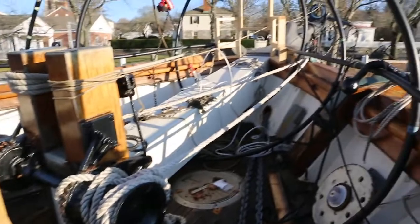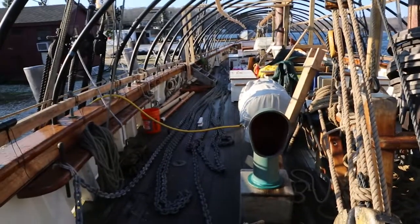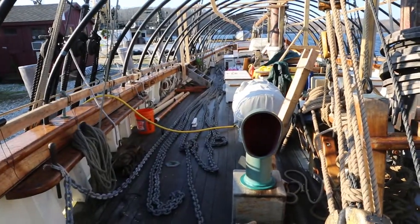Whoops, sorry about that. All right. So what do I have left? I have taking some of these lines in, cleaning up the deck, and that'll be it. Oh, let me show you the old anchor locker. The old anchor locker actually was quite elegant, and I'm going to fashion the next one off of this design, because why not? Make it somewhat contextually appropriate.